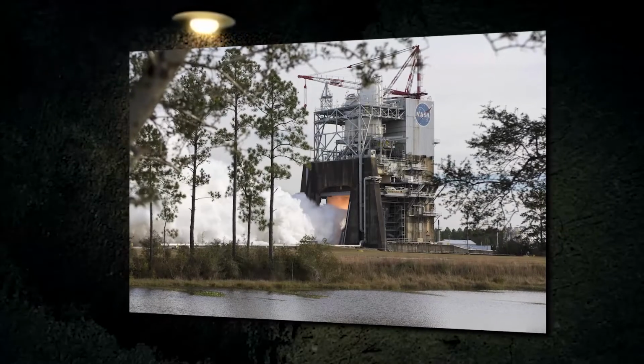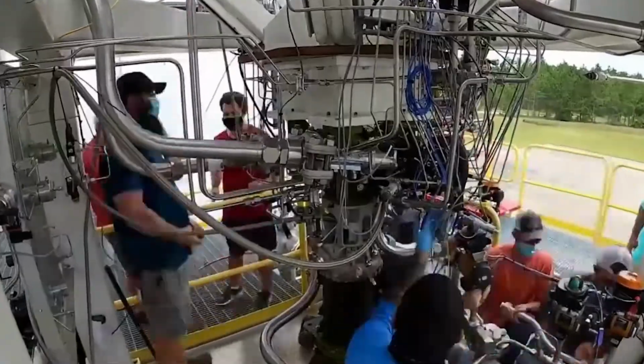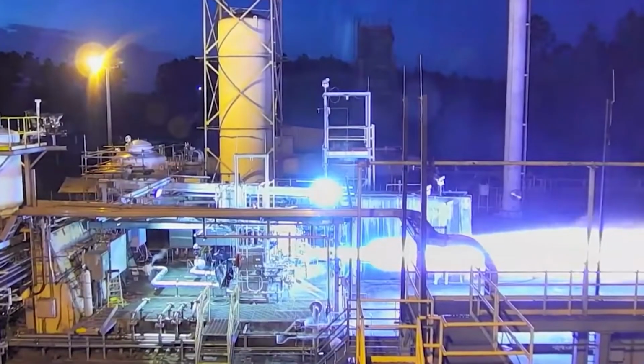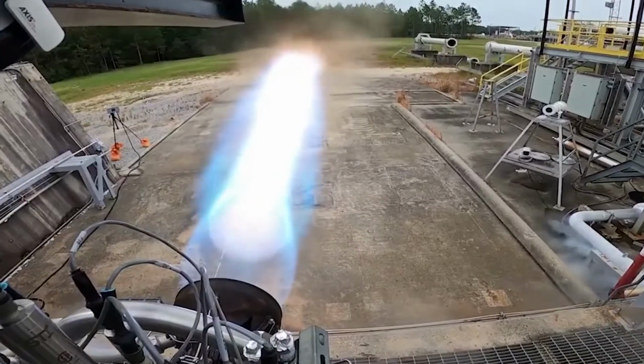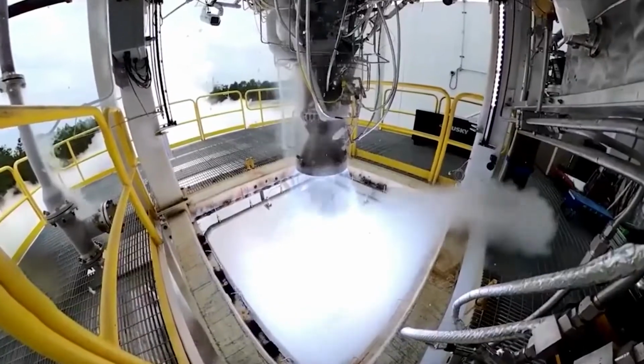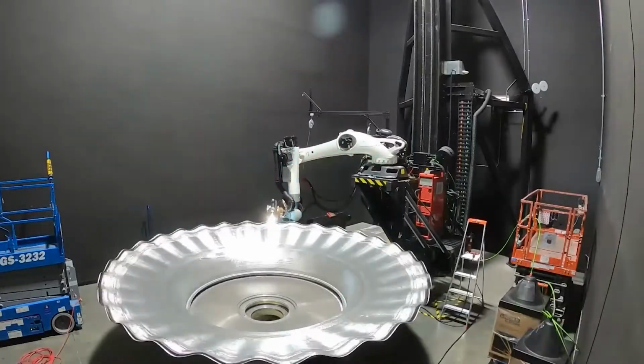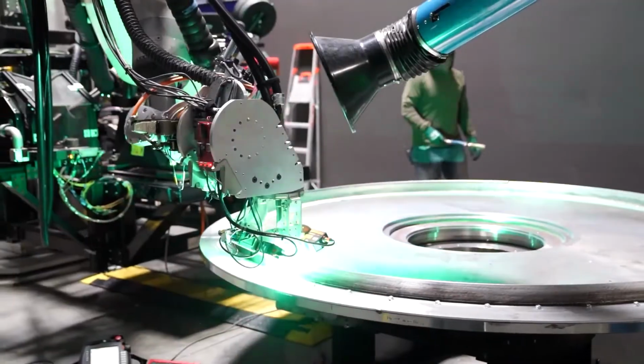Relativity previously conducted a similar test of one of its Aeon 1 engines in December 2020 at NASA's Stennis Space Center in Mississippi. Teams ran the engine at full power for 187 seconds during that test, demonstrating that the engine could operate in a flight-like configuration. Relativity Space is looking to build on its own legacy as it moves forward with 3D printing rockets from a site with such a rich history.